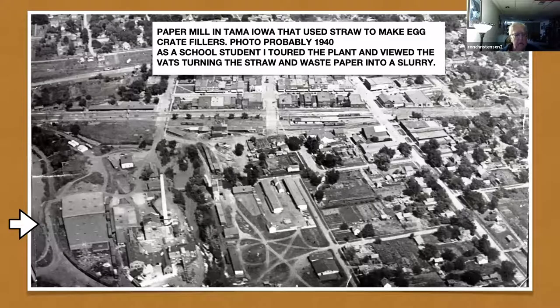So here's a picture of the paper mill at this point. Now, this track right here is the Milwaukee coming down. Remember, the Milwaukee is over here and it's going to cross in Tama. So when it crosses, it now can come back into here. And then it crosses inside the paper mill and then it comes up here. And this is also the Milwaukee.